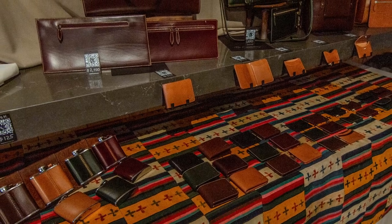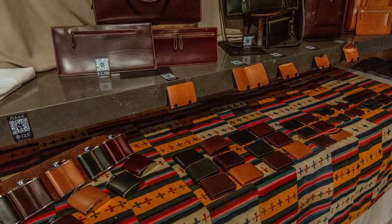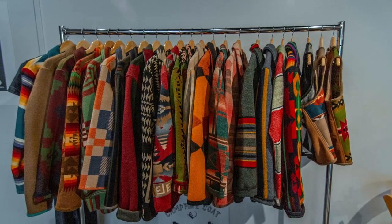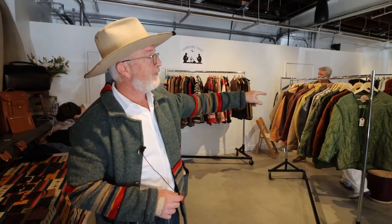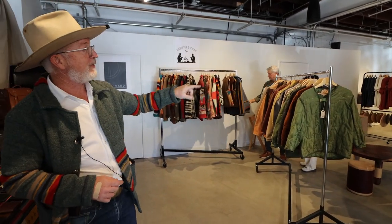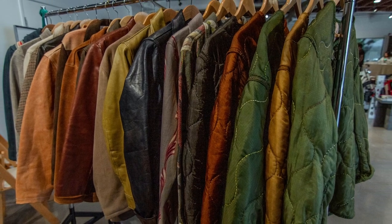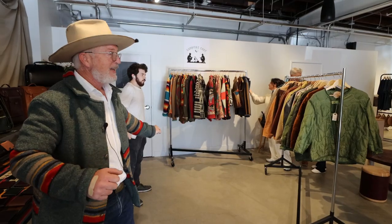Then I've been stitching my brains out. So blankets dating from the turn of the century to contemporary and new. My wife takes these vintage military insulation jackets, uses Japanese thread and hand stitches them. I made a bunch of one-off leather jackets and campfire coats. And then that's just the tip of the iceberg.